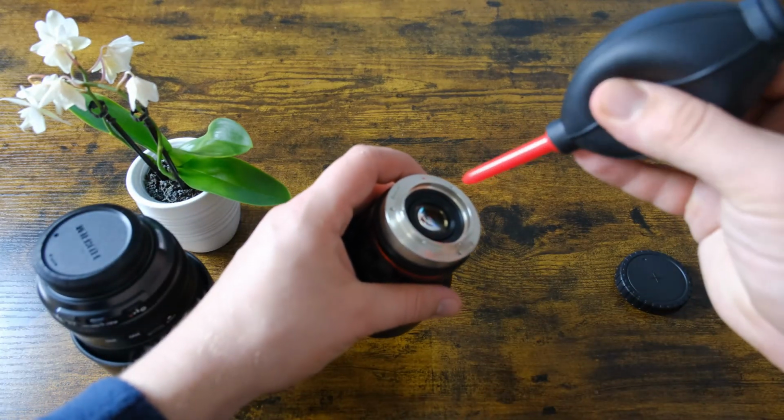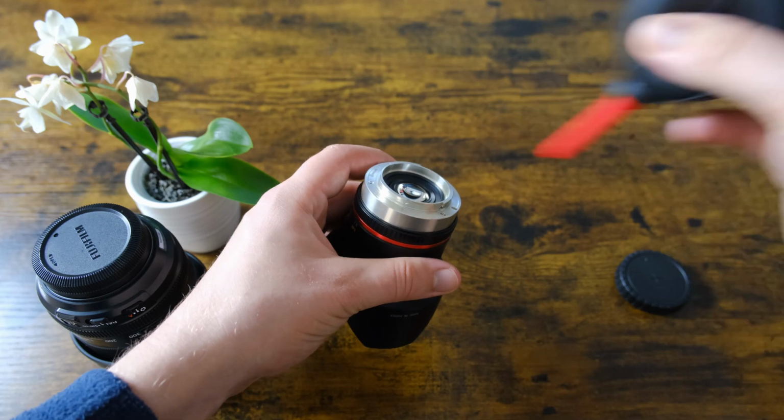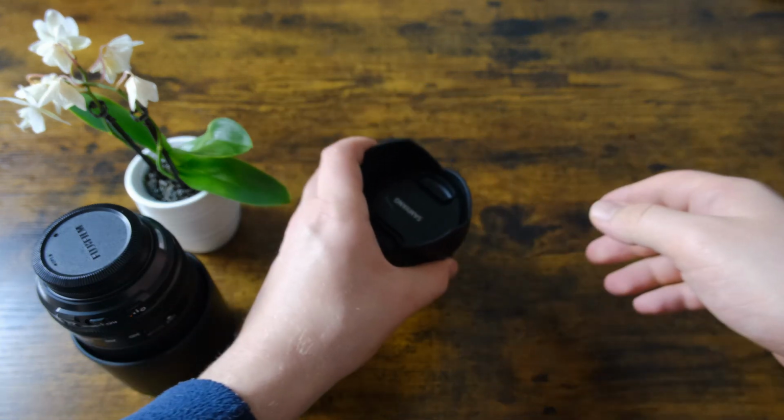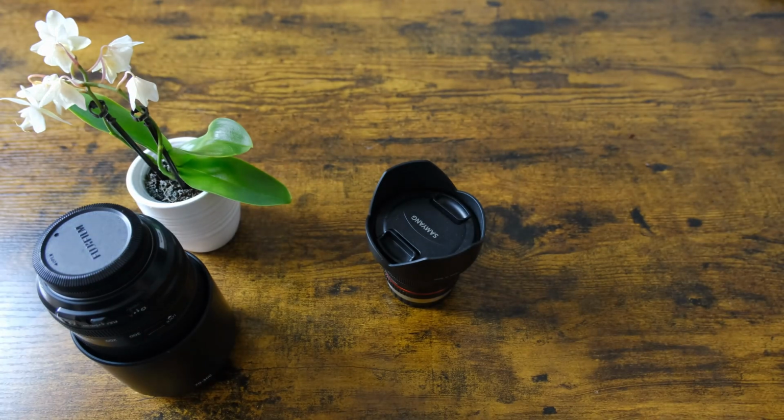And yeah, it would be a shame if you would be out. It's awesome conditions, maybe it's light rain, something like that. Everything looks super saturated, and you have a dust spot on your sensor or your lens, so watch out for that.